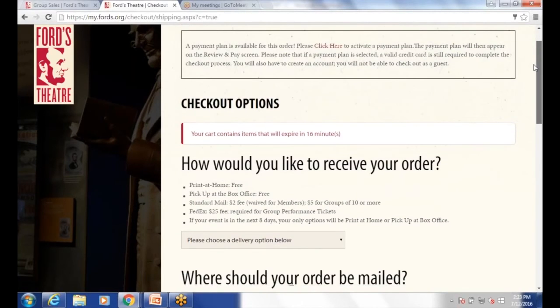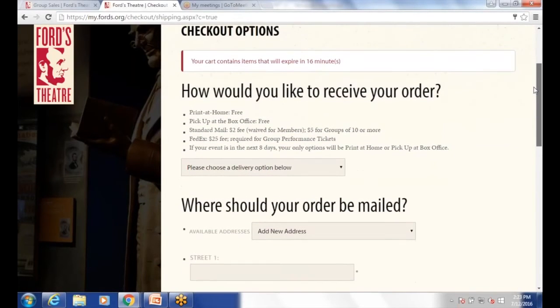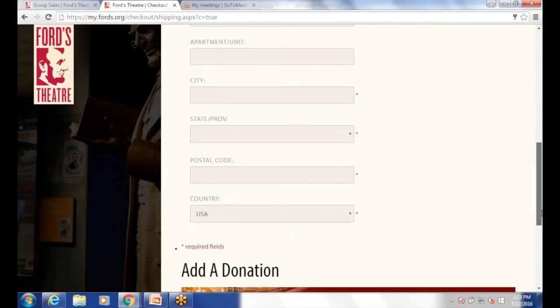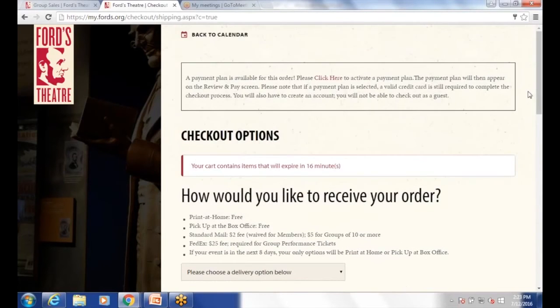So on the screen, also, if we wanted to pay for the order in full, we do have that option. Of course, it is a final sale at that point. And you do have the option to add on how you would like to receive your tickets, where you would like them mailed, and also, of course, add on a donation as well. For today, we want to activate that payment plan. So I'm going to go ahead and click here, which is the button just right here at the top of the page.